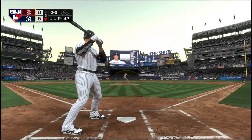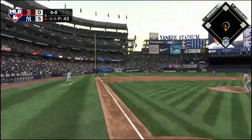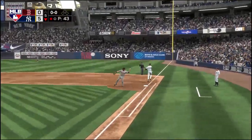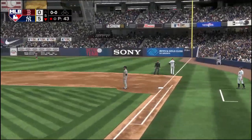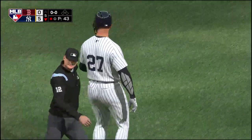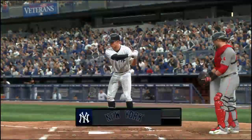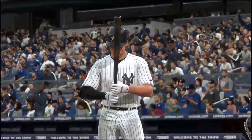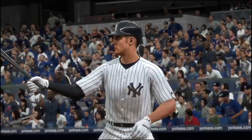First offering on its way, and right into the shift. Played on the backhand. Throw on to first in time, 1 away. Now batting, first baseman, Greg Bird. So here's the cleanup hitter, Greg Bird. Last time through was a base hit.